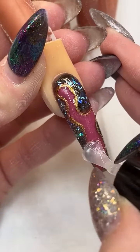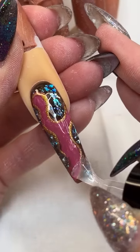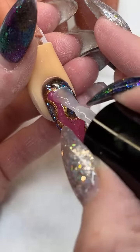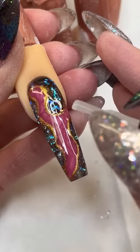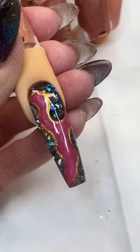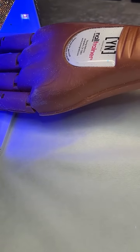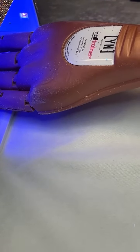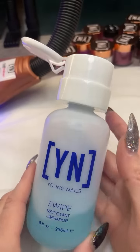And we're just going to do one coat of our stain resistant top coat. I love the stain resistant, especially if you're working over lighter colors on your enhancements, because this will not absorb hair color or fabric dyes. If you feel like you need a second coat after doing that little outline, there may be just a hint of texture, but I think we're good on this one with one coat. Now I am going to fully cure this nail for a full 60 seconds. When the nail is done, it's still going to have that tacky surface, so once more we're going to finish our nail by using Swipe.